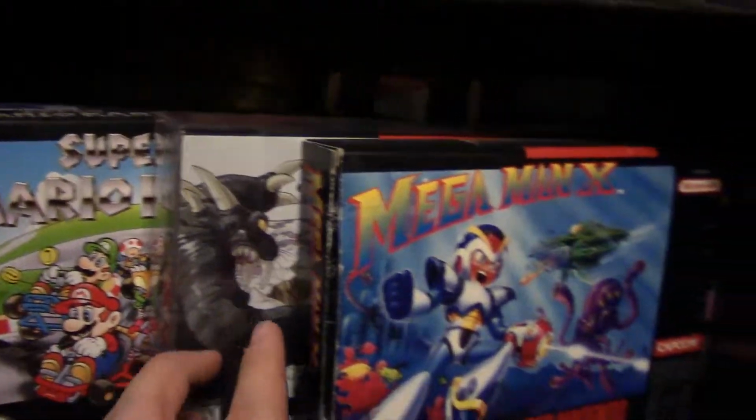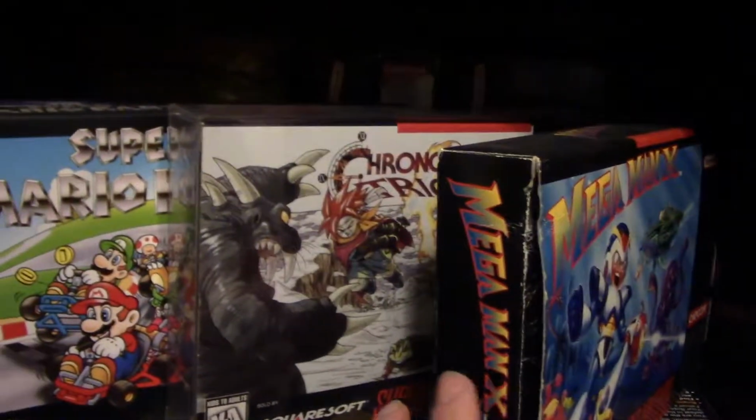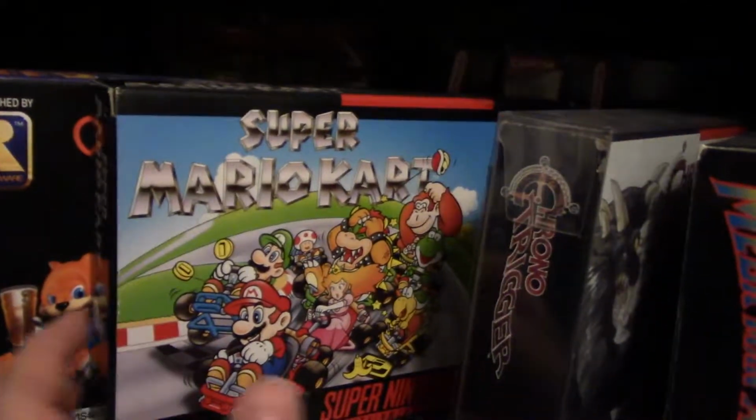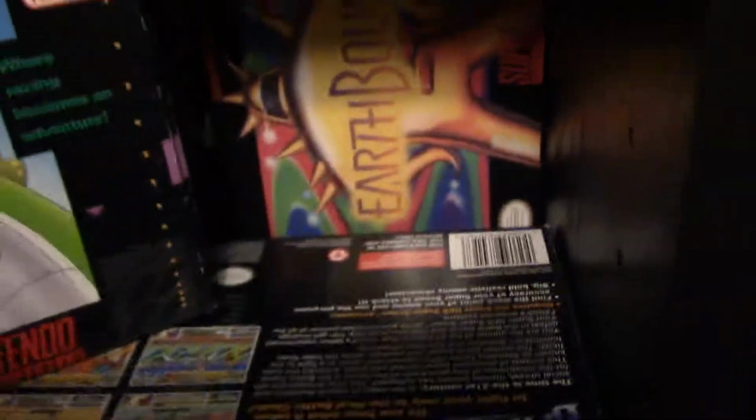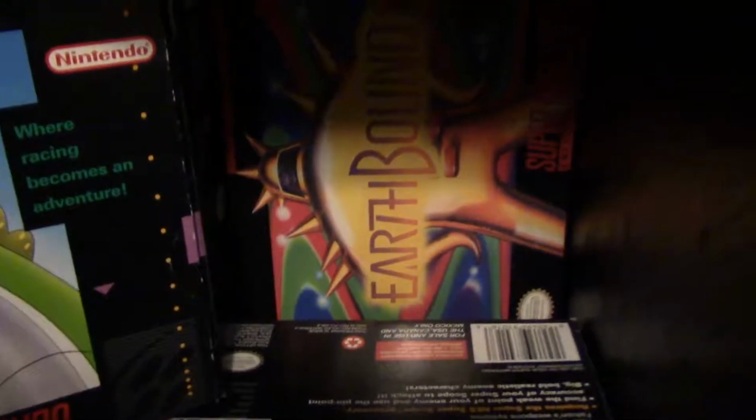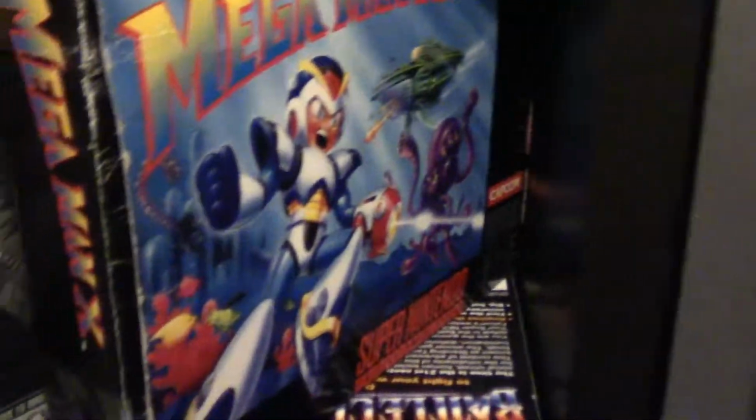So I got Mega Man X, Chrono Trigger, Super Mario Kart, Conker's Bad Fur Day, that's actually for Nintendo 64. I got some Battle Clash here and a couple of other complete in box games. So that's a reproduction Earthbound box. Let's see here.